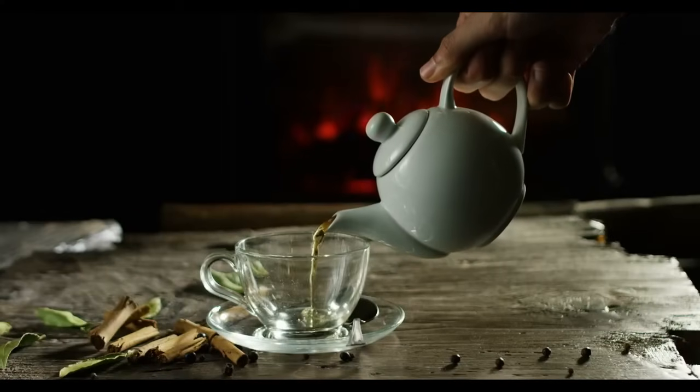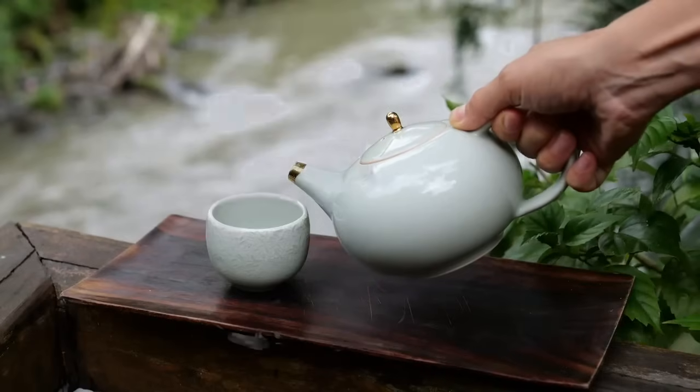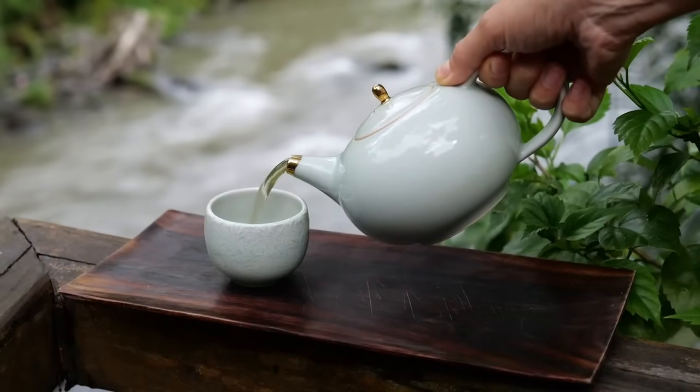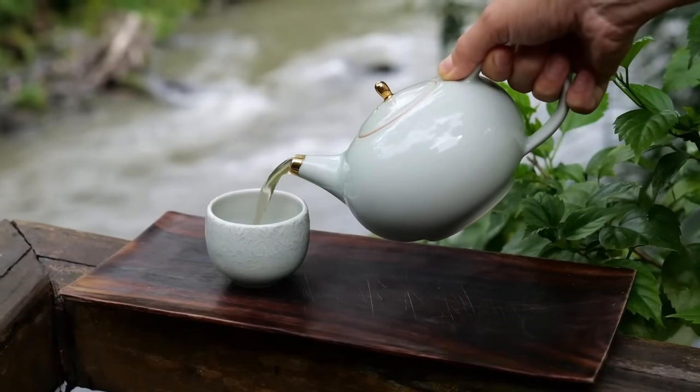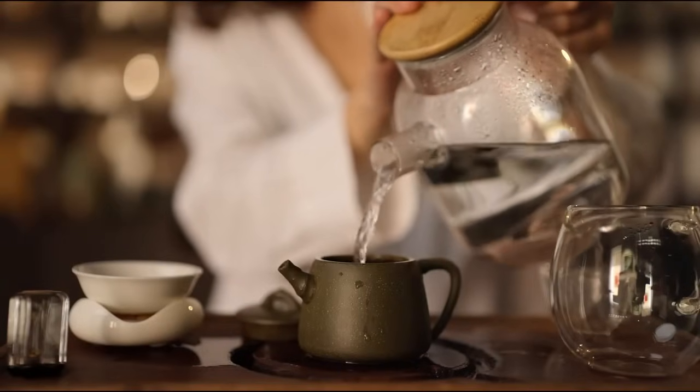Speaking of tea, let's pause for a moment to appreciate its impact on the kettle's evolution. When tea was introduced to Europe in the 1600s, it wasn't just a drink, it was a cultural phenomenon. The ritual of tea preparation demanded precision, and that's where the kettle came in.